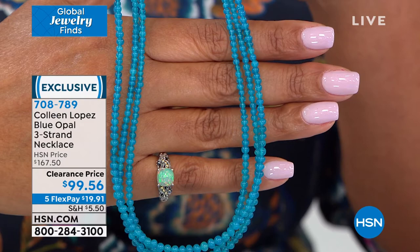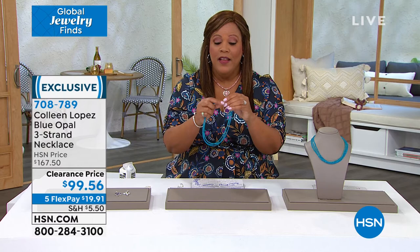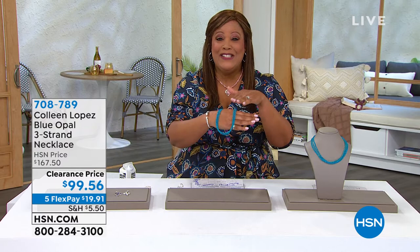$67 off, you guys. This is a one-of-a-kind piece. It's unique. You won't see this coming and going. This looks like neon opal. It's so pretty. And remember, it's easy. You have a magnetic clasp. Beautiful. You're going to wear it back with anything. Little black dress, white tee. I could talk all day. $19, the best $19 you ever spent. That's all it takes to get it home.